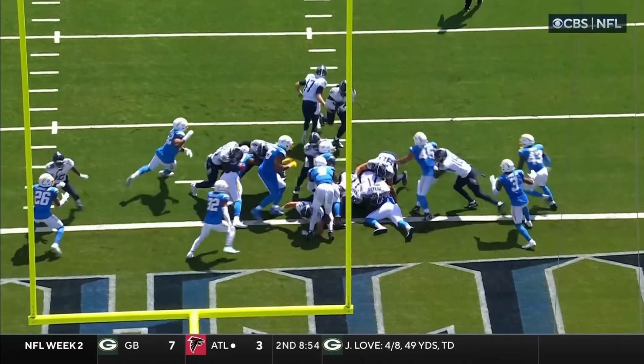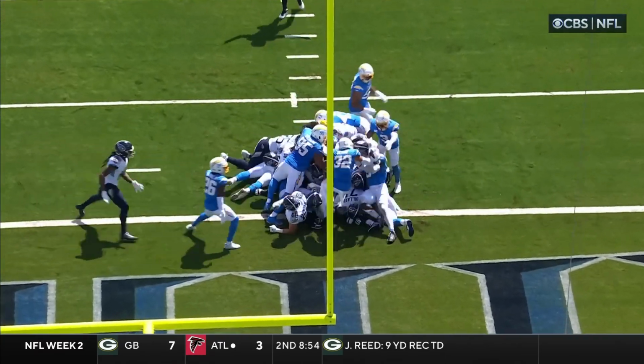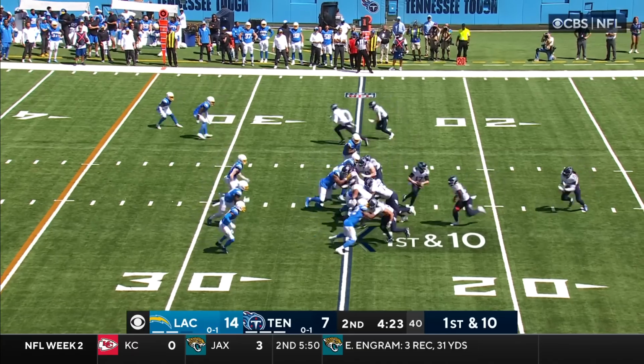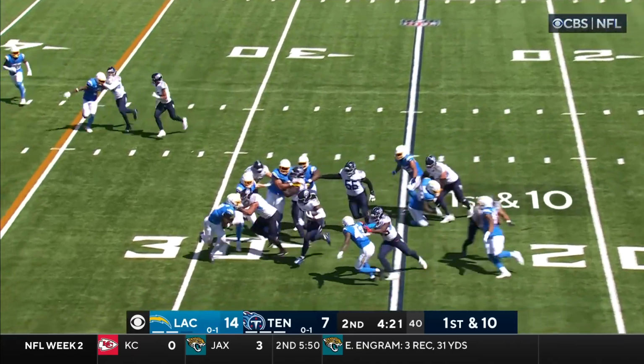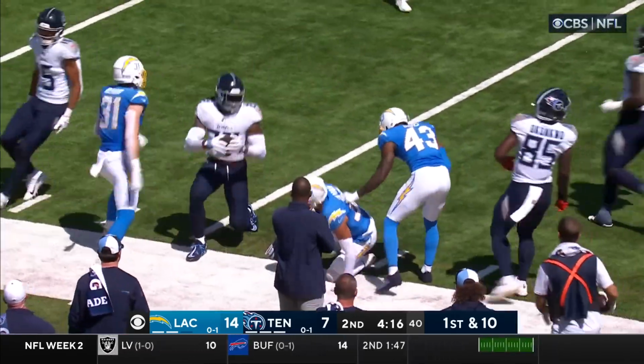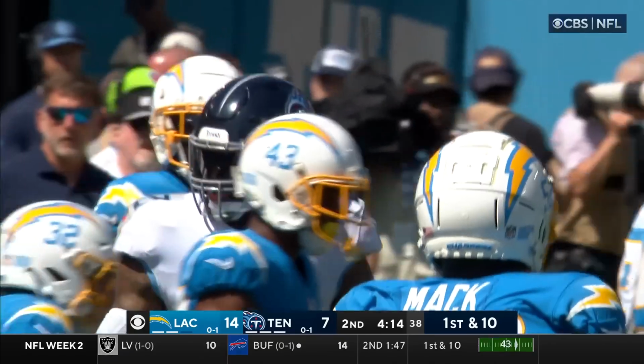Really good Titans offenses of old, when you had A.J. Brown and you could go down the field and hit those big plays and then come back. As the Titans head coach, on first down, they give it to Henry, and Henry, he's got a block, and Henry gets to the near sideline. Henry's got a first down to the 47-yard line.